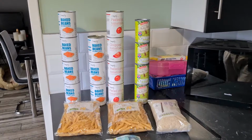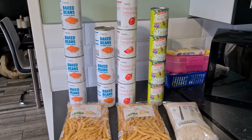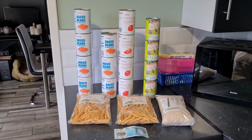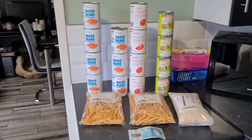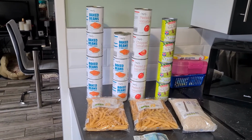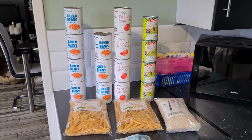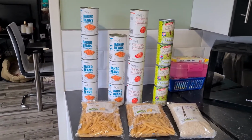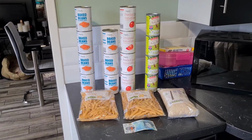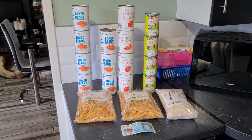So let me explain. We've got 1, 2, 3, 4, 5, 6, 7 tins of beans. Now 1 tin of beans could make you a meal in a day if you were desperate. Then we've got tomatoes. I think the tomatoes are coming out. One of the tomatoes is like 28p for 1 tin. And the mushy peas. The mushy peas is okay if you're desperate. But in the Black Country where we live, we like mushy peas anyway. We have them with chips, we have them with other meat products.